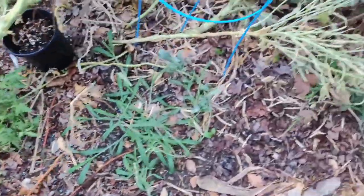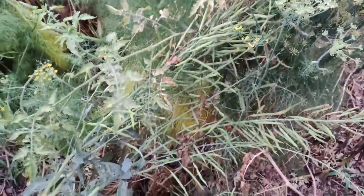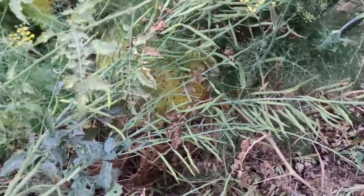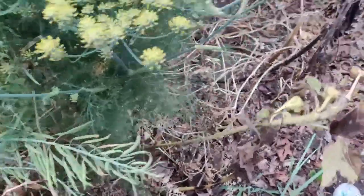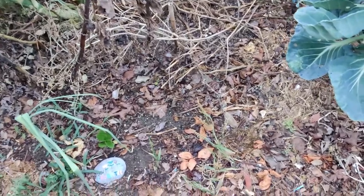And I'm letting this go wild, and I see there are some insects that are in there amongst the flowers. Maybe they were sleeping in there.